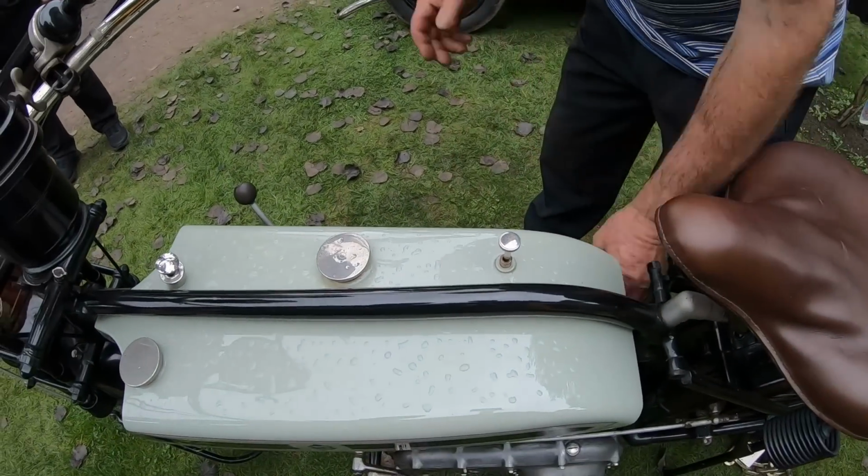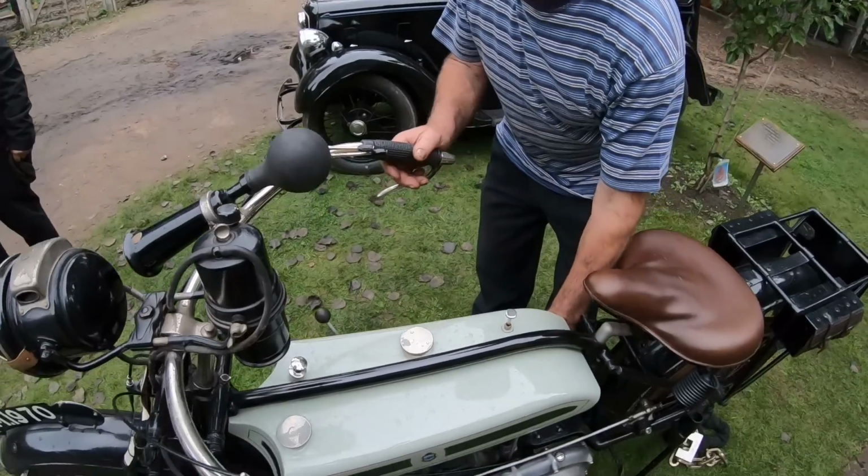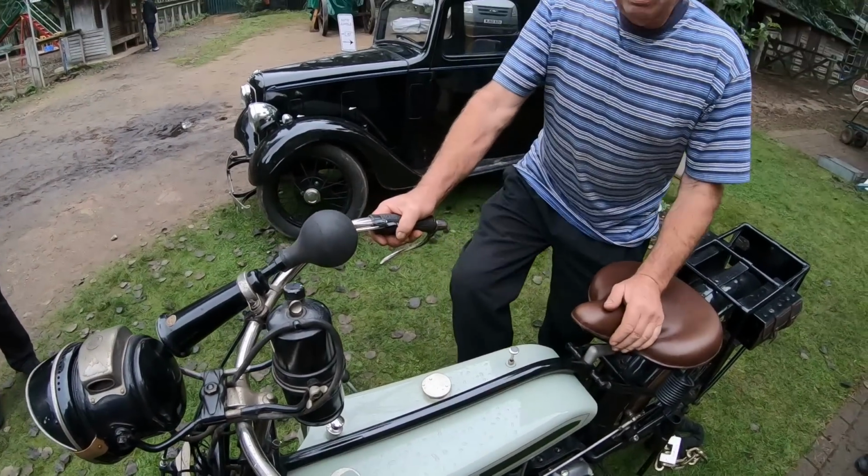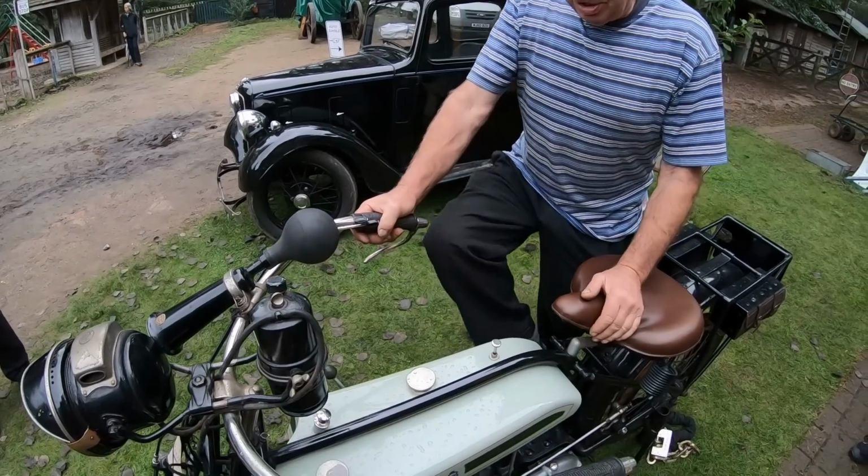Lift the decompressor because I can't kick it over, I'll be honest. And what does that do, the decompressor? It just decompresses the engine so I can start it.